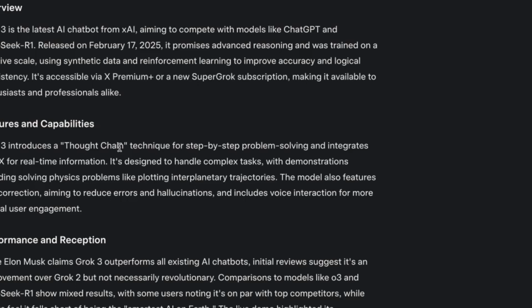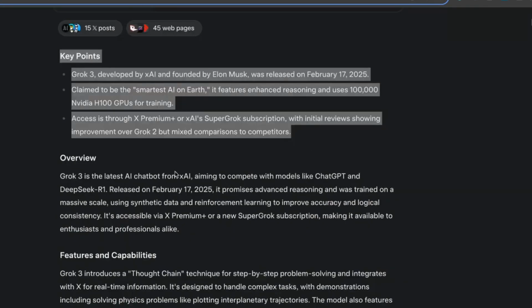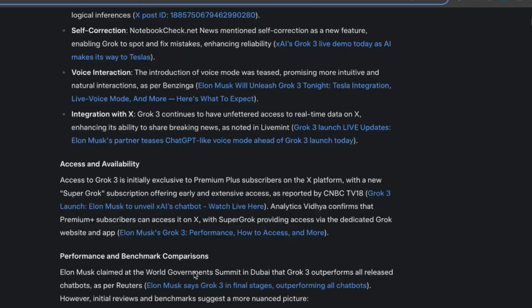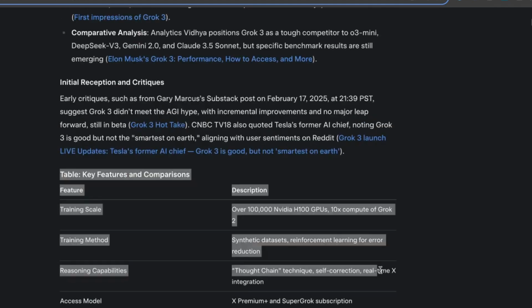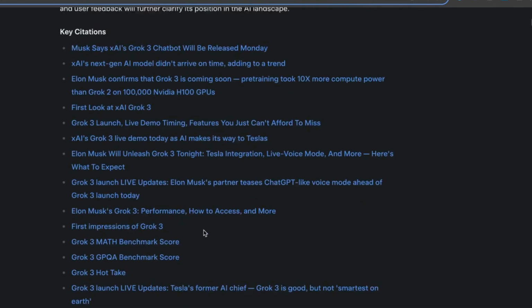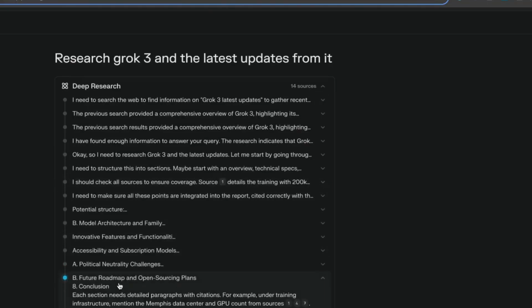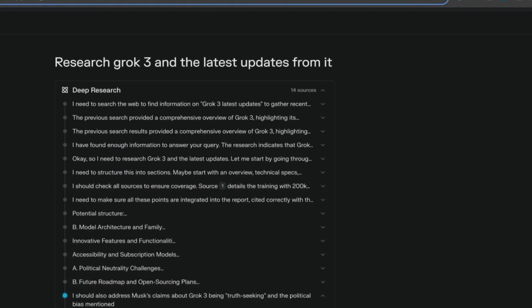But if I wanted something really straight to the point, then this report from Grok is super powerful, super useful. It's based on really recent data and research. I like the way it lays out the table. The resources, sources and citations throughout are super easy to read. If we go into Perplexity, it's taken a little while to get back to us on that.